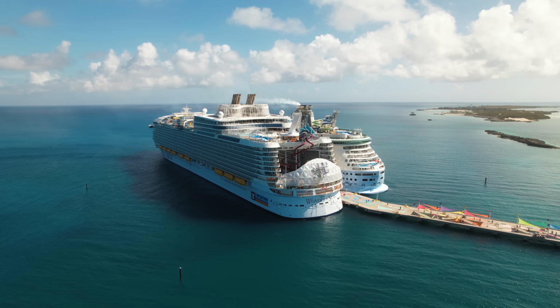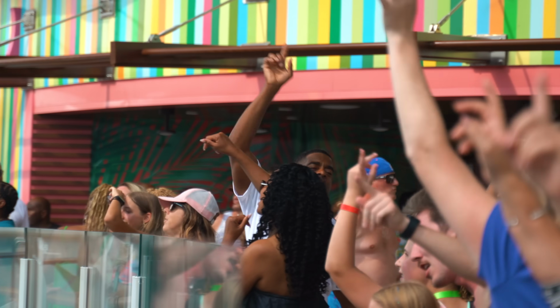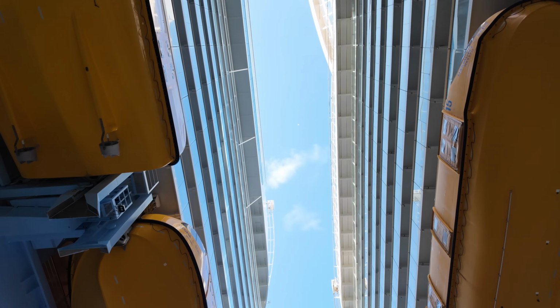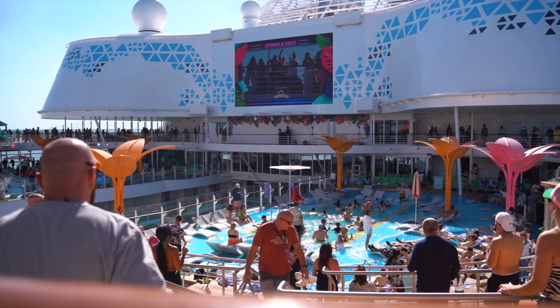All right, so Royal Caribbean is going all in on this party ship, Utopia of the Seas. All hands on deck with $1 billion, what some call a monstrosity. But here's the kicker. This thing is so large, it could have its own zip code. It's really that big.